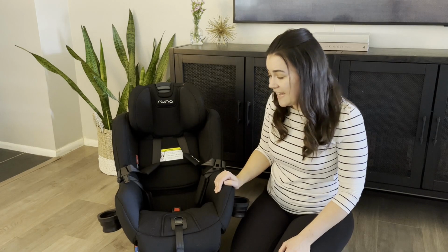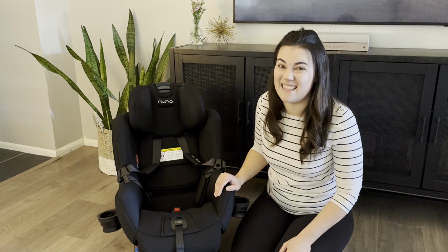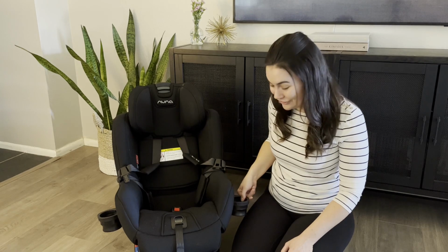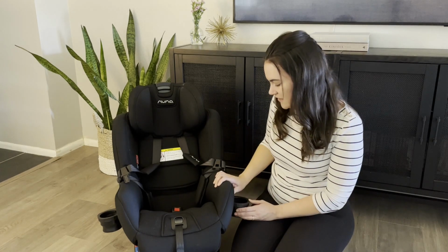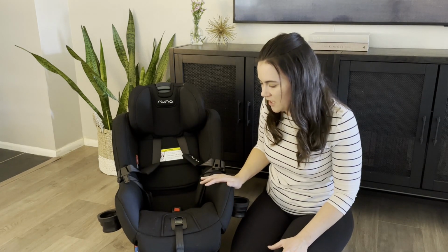Another thing I will say is it's heavy, very heavy. So if you're traveling a lot or you're moving it between cars, that might be something that you don't love. The cup holders are not big. I think I've had one sippy cup that actually fits in it. There are people on Etsy making cup holder extenders for this car seat. So I end up just putting snacks and things like that in it, but that's a downside for sure. I wish they were just a little bit bigger.